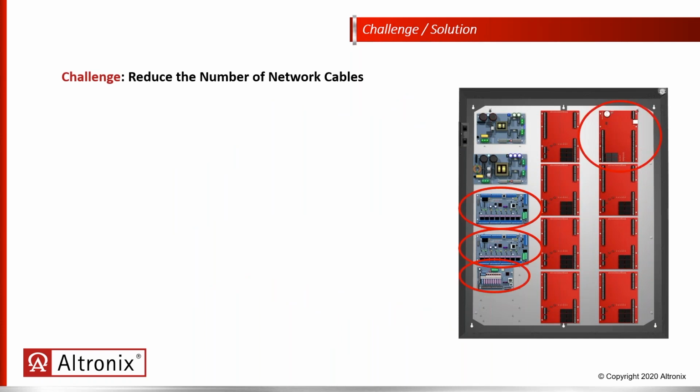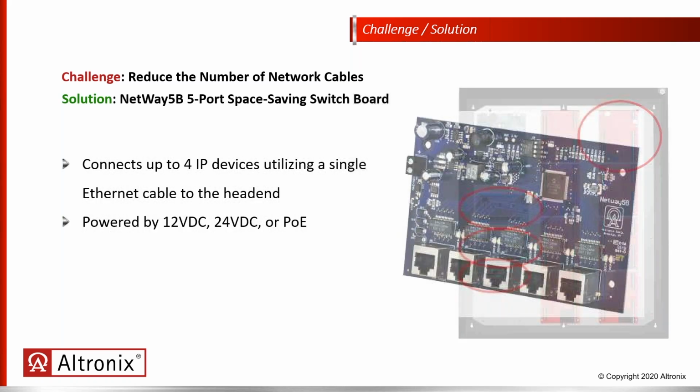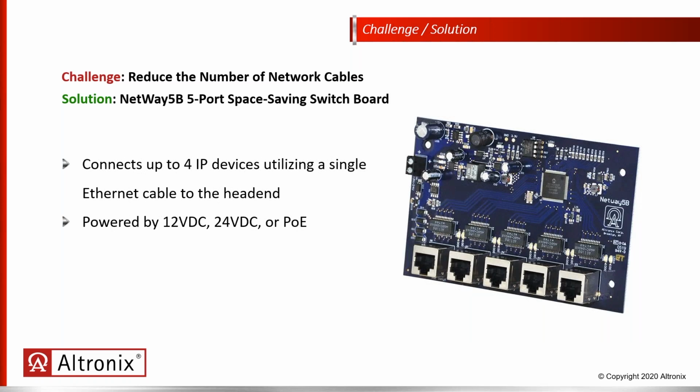So we talked about the number of devices in an access control system, which now are going to require network connectivity. We want to reduce the number of network cables. As I mentioned earlier, it's expensive to provide multiple network drops to a single closet. The Altronix NetWay 5B 5-port space-saving switchboard allows you to connect up to 4 IP devices utilizing a single Ethernet cable to the head end.